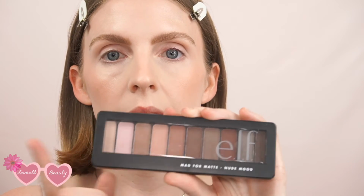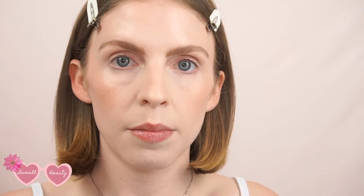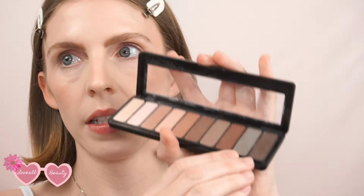This is a really good palette by e.l.f. This particular palette is called Mad for Matte, and it's their Nude Mood palette. Sometimes I like to use an actual eyeliner, but in situations like this, it provides dark enough shades that you really could use it as an eyeliner as well.